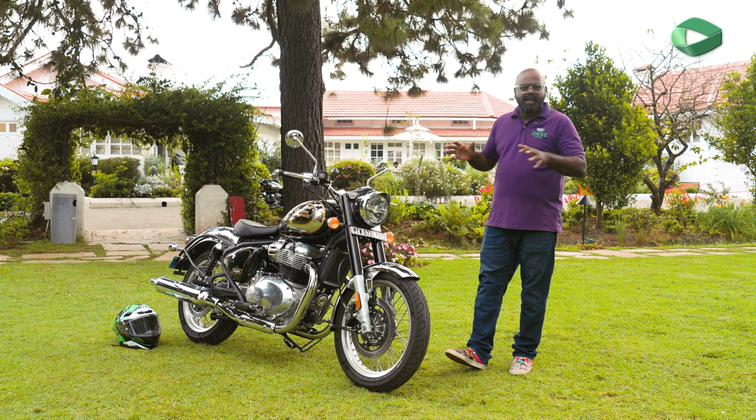So yes, the design elements of the Classic 650 is similar to the 350, but I think the design elements don't work well cohesively. For example, the gap between the mudguard and the rear tire looks a bit off, and overall proportions of this motorcycle just looks like an extended version of the Classic 350. The Classic 350 looked much more compact in that sense.